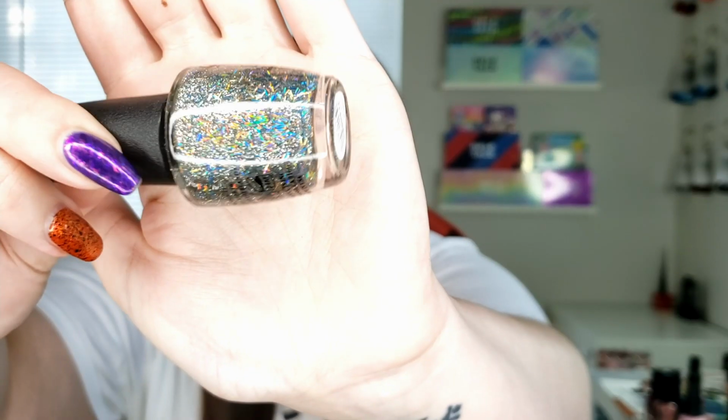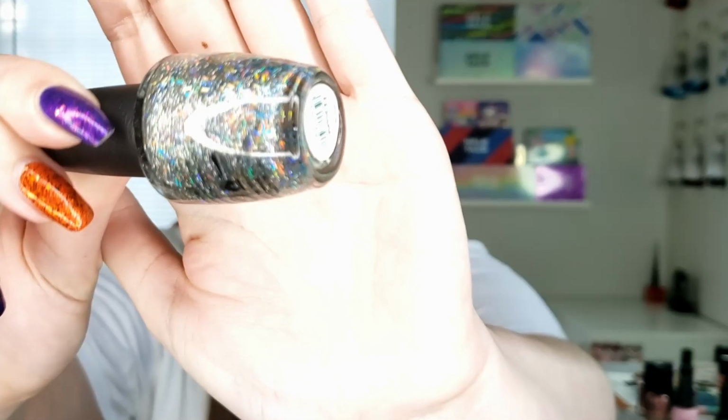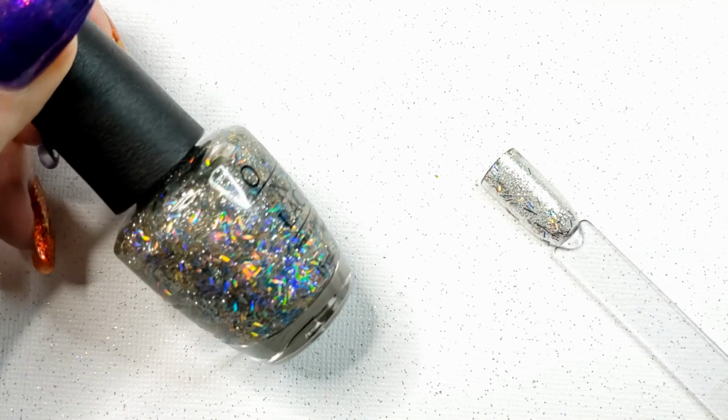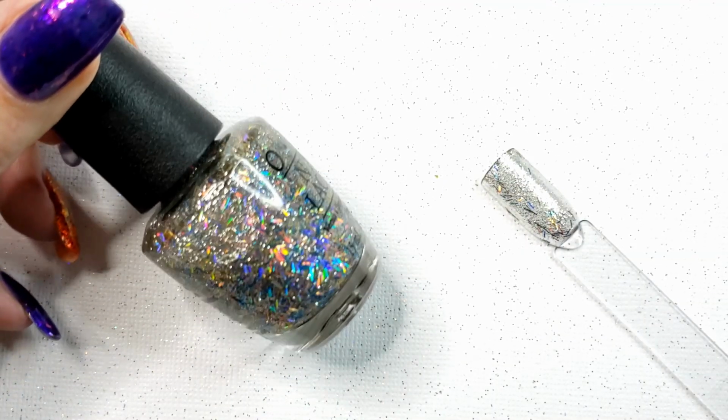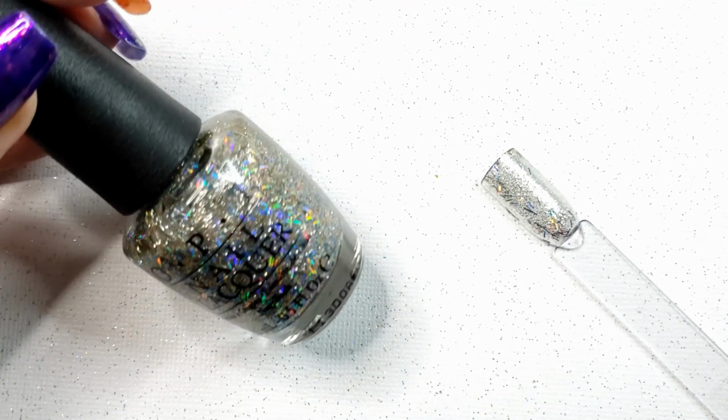Like, look at this. It is the craziest holo topper. Now, this one is called Save Me, and it's got a lot of fine micro glitter running through it, silver holo micro glitter. And then it has these really thin bar glitters. I think they're thin the way Celebrity from China Glaze was thin, but I think these are even thinner. And it looks like there's pastel blue, pastel pink, and pastel yellow ones.